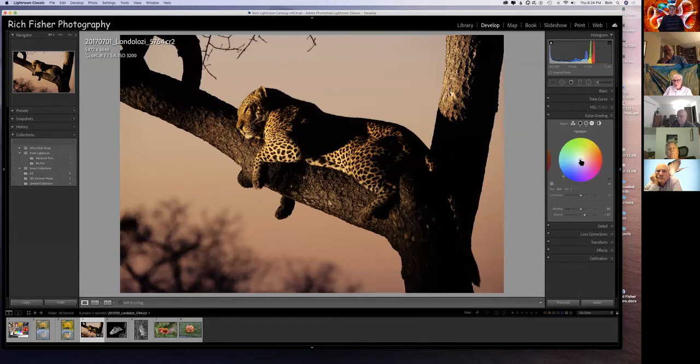Then I'll come with highlights and again make those a bit brighter. This is what I have now. That's original. So you can sort of see how it's making it a little bit more of a sunset picture here. That's a sunset picture where I've been working with the colors. Hit the backslash, that's original. Not night and day, but I think it does help a lot to get the color feeling I want out of this picture. I'm trying to make an image of a leopard lying in a tree at sunset, and have it more of a sunset tone without being garish.